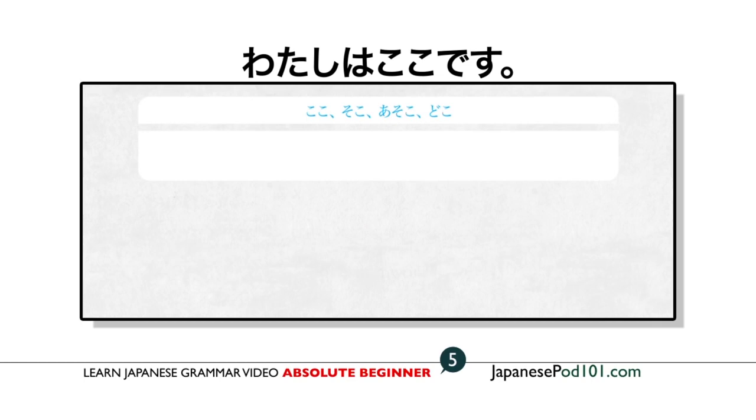Now let's move on to the kosoado words that describe places. The word for here is koko, there, soko, over there. This word talks about a farther distance from both the speaker and the listener. Asoko. Where? Doko. Good. Now let's hear an example. 私はここです。This means I'm here.